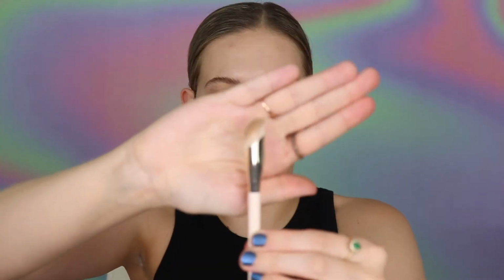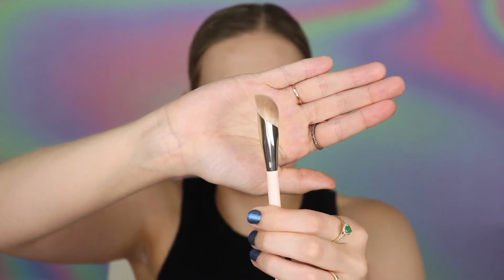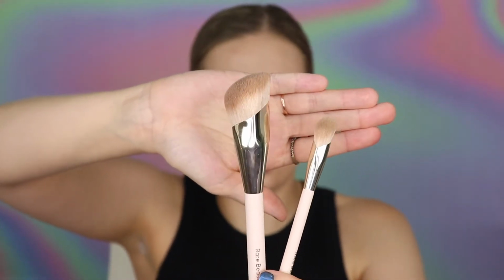So here is the concealer brush. It has the same exact shape as the foundation brush, but it is a lot smaller. Here's a little side by side for you. You can see that they are pretty much the same brush, just in different sizes. I personally really like putting on my concealer with a brush and then going over it with a sponge.